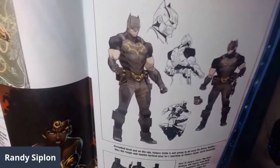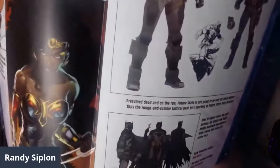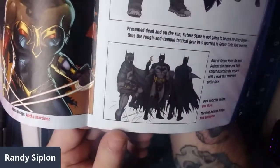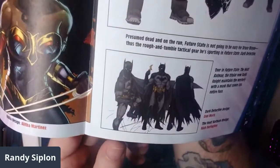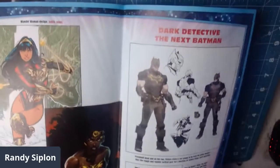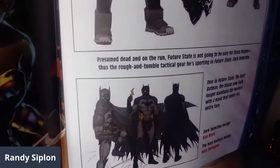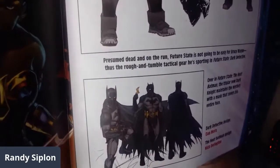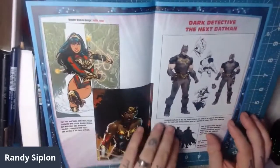I almost kind of wish it had long sleeves though, but I guess it works. It's more military tactical armor, no cape. And then you have a more traditional. Oh, this one's kind of tough. More traditional Batman design for the other book, the next Batman. He's got the face covered, so that is not to reveal who he is. No spoilers here because I don't really know the story anyway.